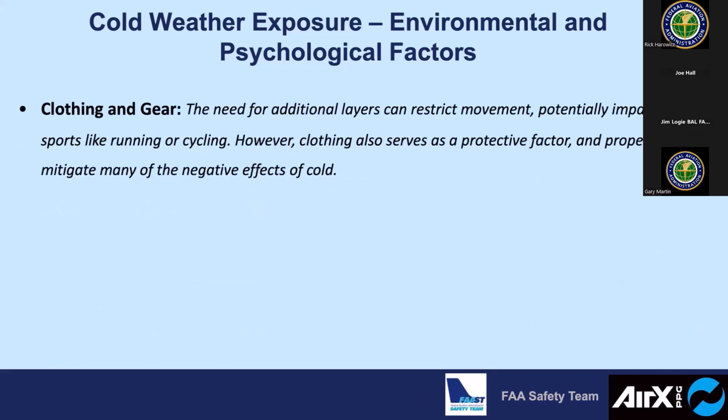Clothing and gear: the need for additional layers can restrict movement. Big time, especially when you look at those gloves. You look at my flight suit, I feel like the Michelin character or the Pillsbury character from those old commercials. I'm like all puffed up and fluffy and can barely move. So yeah, the extra clothing definitely impacts your movement.